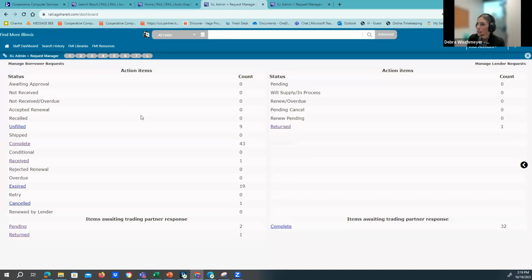So the request manager is split into two sides. The left side are your library's borrower requests, and the right side are your library's lender requests. So going back to my patron who placed a hold on Hostage by Claire McIntosh. Once that request is placed, it's going to go on my borrower side in the request manager into my list of pending requests, so your items awaiting a trading partner response. So these are all of your requests that are kind of waiting on the other library to do something.